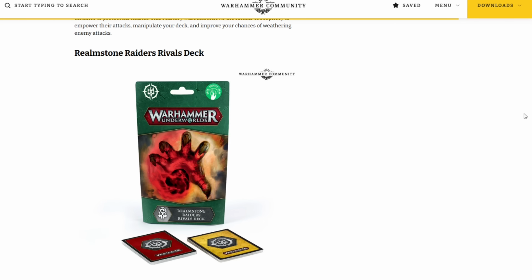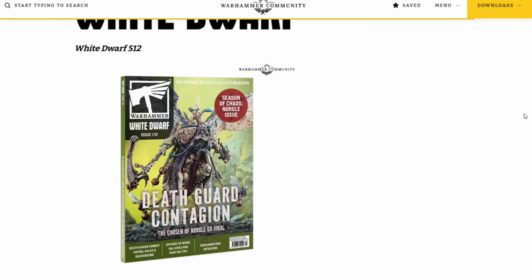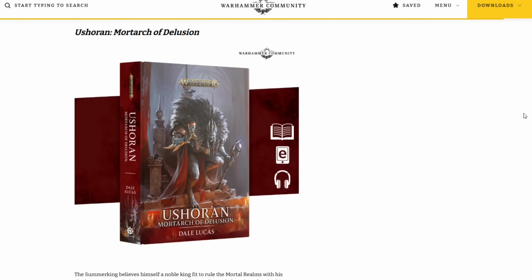And then we have the Realmstone Raiders Rivals deck for Warhammer Underworlds. This is the card deck. It's $30 USD or $35 Canadian. And then we have White Dwarf number 512, $11 USD or $14 Canadian. And this one is going to have a new combat patrol for the Death Guard and focusing in mainly on the Death Guard.